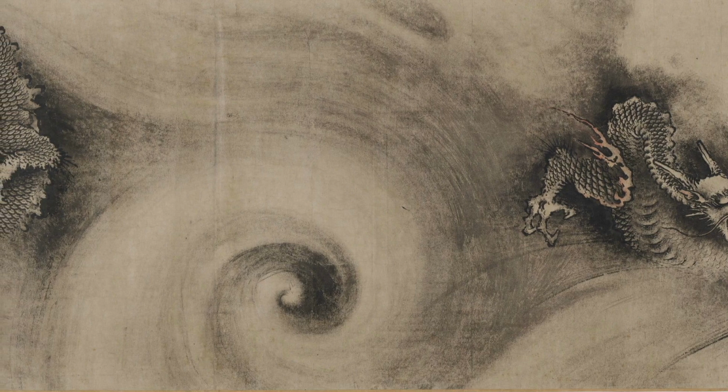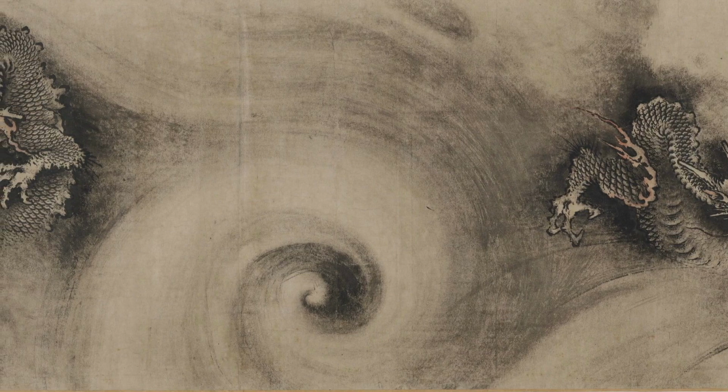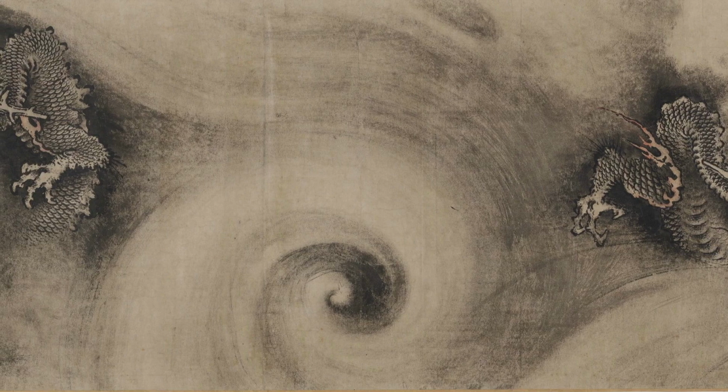I'm going to go ahead and read for you a paragraph from Wikipedia that gives a little bit more cultural context to the artwork. As always, take Wikipedia with a grain of salt.